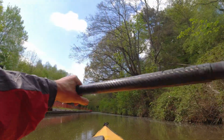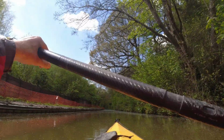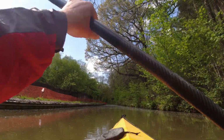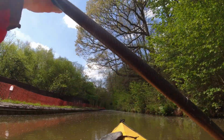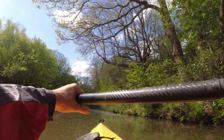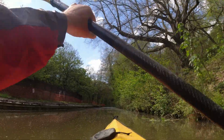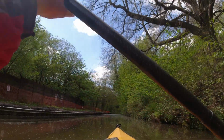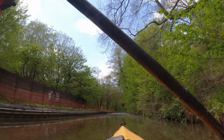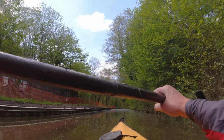It didn't used to end at Frog Hall. The canal used to carry on almost as far as Uttoxeter. But of course what put an end to it was the railway, which in turn went to Uttoxeter, but that doesn't anymore. The railway now comes as far as Frog Hall, and that's where it ends. This is a newly repaired piece of banking. This has been repaired since I was last down here.